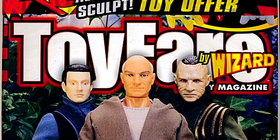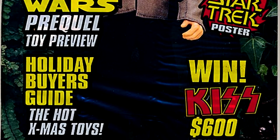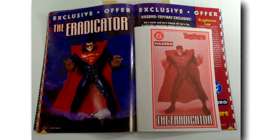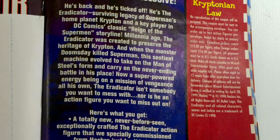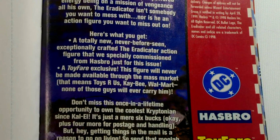Now before we get into having a closer look at the figure, here's a little peek at Toyfare magazine from 1998, issue number 17, the same issue that had the advertisement for the Eradicator mail-away figure. It was a pretty cool advertisement that took up 2 pages and also had the little mail-away piece right in the middle of it. I really got to get my hands on that from eBay because that's a little piece of Superman history if you ask me.